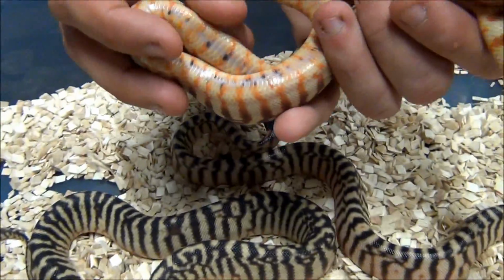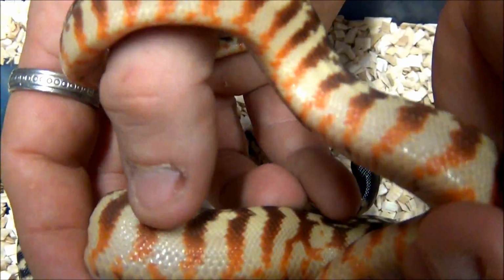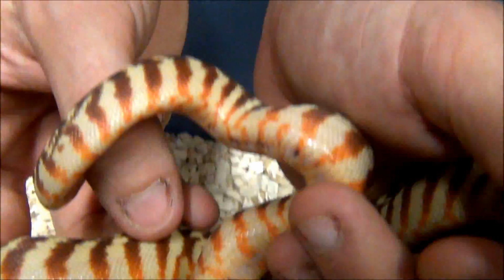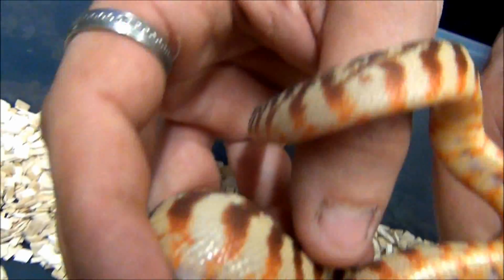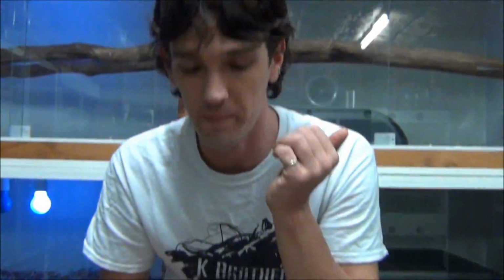You can see underneath a little bit of white on the ventrals there, but you can see how vibrant it is just on the sides of the body here. So, as I said, blackheads appear their best at 2 to 3 years of age. So you can only imagine this thing at 2 years of age. I mean, it'll glow. They literally glow when you put fluoro on them.